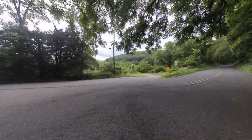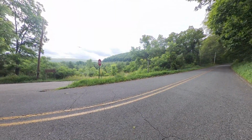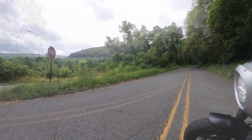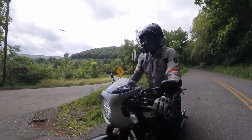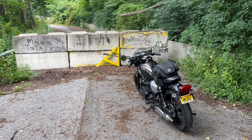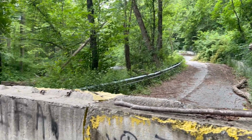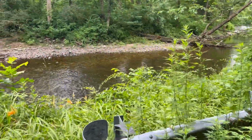And this is Pompeii Road. This leads you back to Old Mine Road. But I saw a sign, road closed 2 miles ahead. I had to take it, find out why. So here I go. Maybe I could squeeze through. There you go. 2 miles, and no, you can't. Road, I believe that's Old Mine Road. Yep. And that was so close to Old Mine Road, getting back to Old Mine Road at that point.